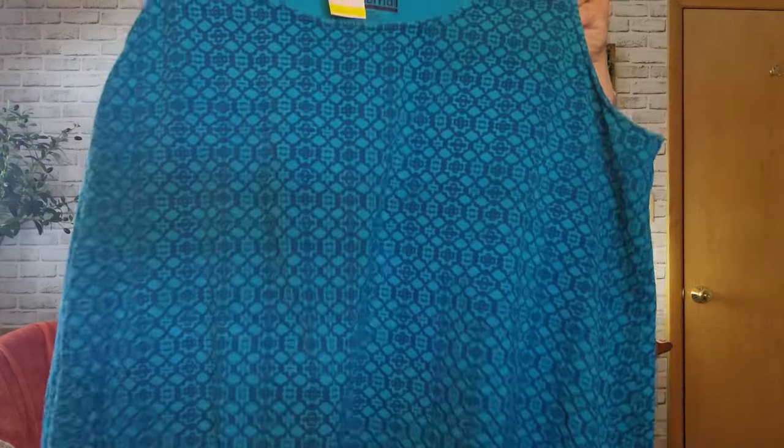Isn't that pretty? Sometimes when you get some of these tops, they look nice, but when you put them on, this one fits really nice, and it's not like some of them where you lift your arm and everybody can see everything you're wearing underneath.